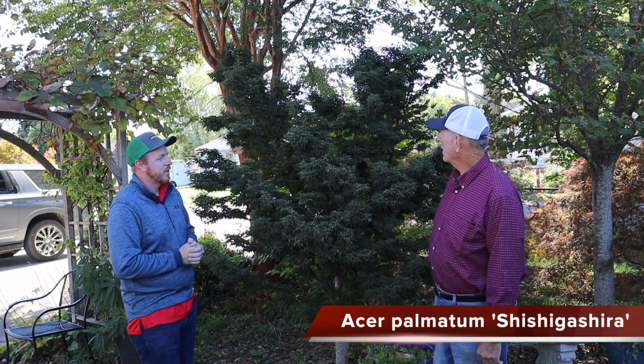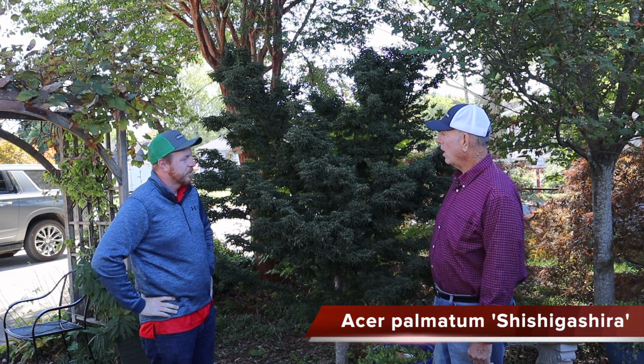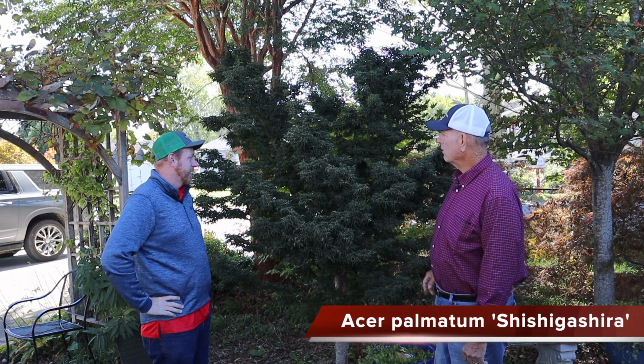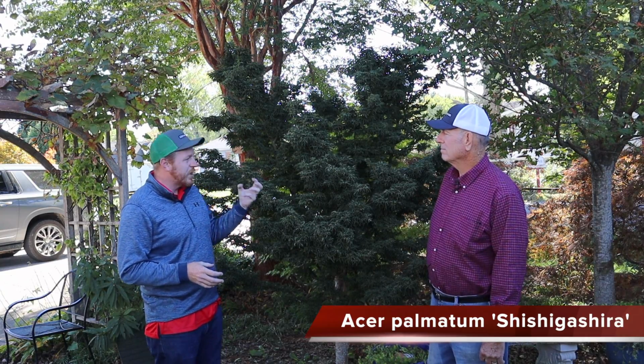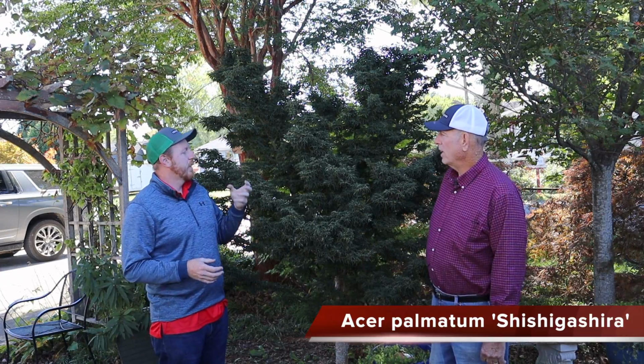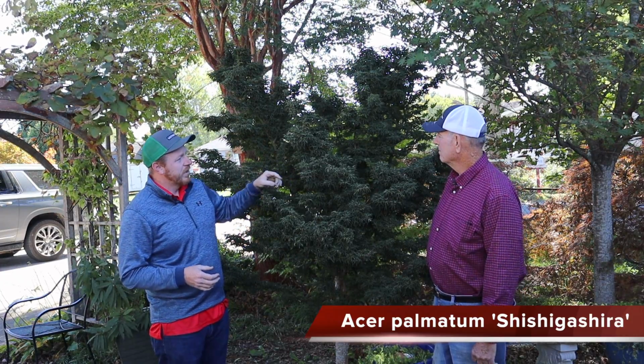What's your favorite thing about the Shishi Gashira? Well, the way it stays this unique green all during the summer, and then in the fall it turns to a golden yellow orange light. I think that's a great point, Dad. There's so many different shades of green out in the landscape, and this one has such a rich dark green that it stands out from many of the other plants. Very unique. And with that texture on the foliage, it just adds so much extra in the garden. It's something that makes the plant grab your attention when you're walking through the garden for sure.